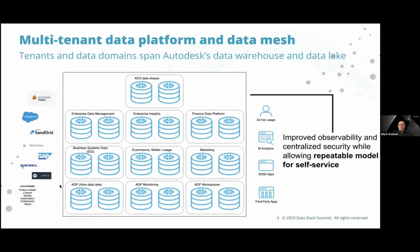Those data publishers and producers span our data warehouse and data lake. They're considered tenants of our platform. And as such, they have the ability to see their usage, connect directly to their consumers, and understand how to use our platform through a self-service model.